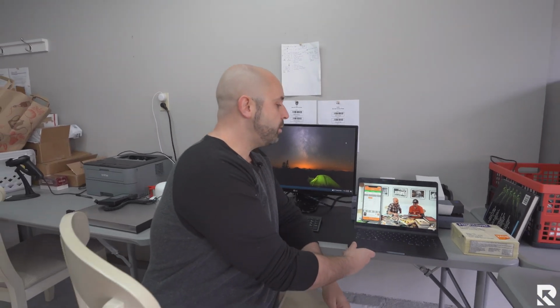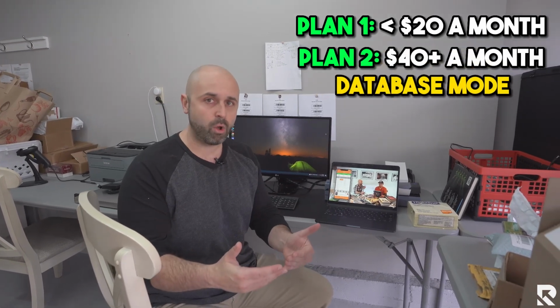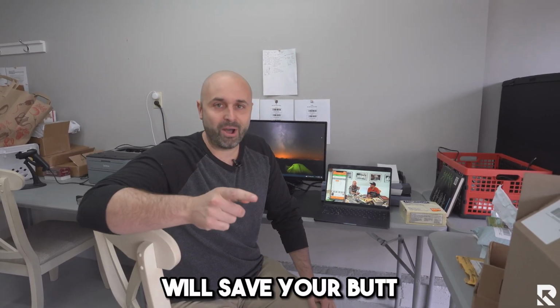So option number 1 is Scout IQ. And with Scout IQ, there are different plans. I think there's one that starts at less than 20 bucks a month, and then there's one that's 40-something a month, which has database mode, which essentially allows you to scan items if you don't have internet. It'll download the database and allow you to scan. We've all had situations like that, and it's the worst thing. You go to a library sale or a thrift store and there are all these books and you're like, I can't scan. Database mode will save your butt.